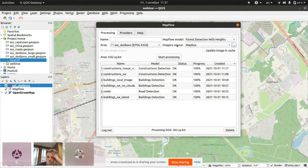Now, what about the sources of the imagery? We support three Maxar products at the moment. They are basemaps, SecureWatch, and Vivid.